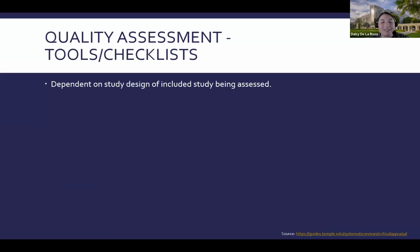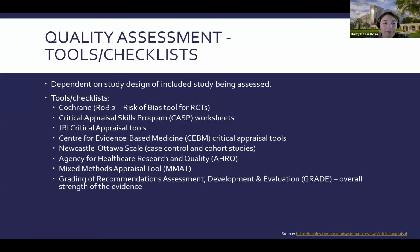There are tools and checklists to help out. So there are checklists to help assess the quality or the risk of bias for specific study designs. So depending on the study design of that particular study that you've included, you would find the checklist appropriate to help you assess it. So here are a few.